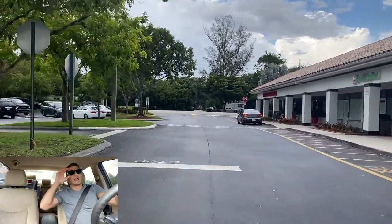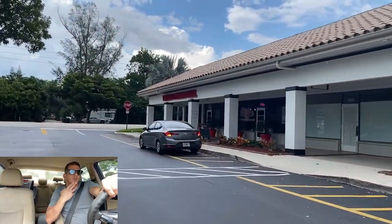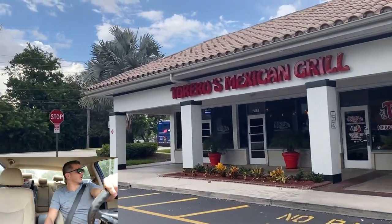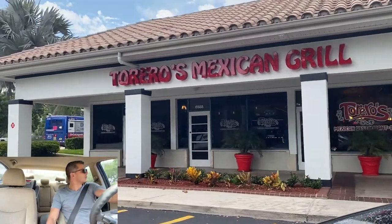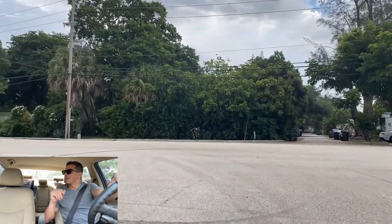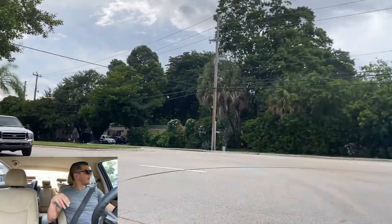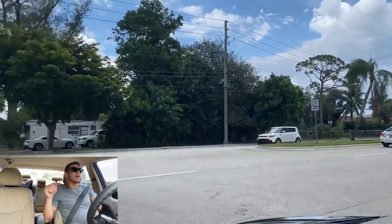I want to point something out to you. There is a new Mexican restaurant. It's called Torero's, T-O-R-E-R-O-S, Torero's Mexican Grill. This particular Mexican restaurant is actually pretty darn good. I've dined here on two occasions and both times I was impressed, so I want to go ahead and recommend that on this video. But if you're visiting Coconut Creek or you're in the surrounding area and you're looking for some decent Mexican food, check out Torero's.